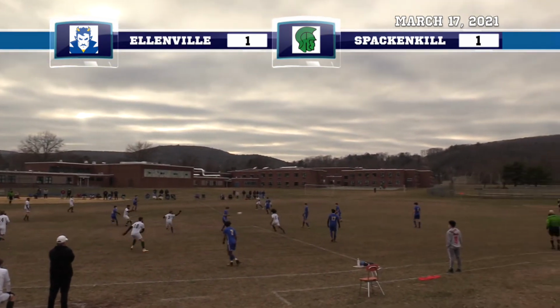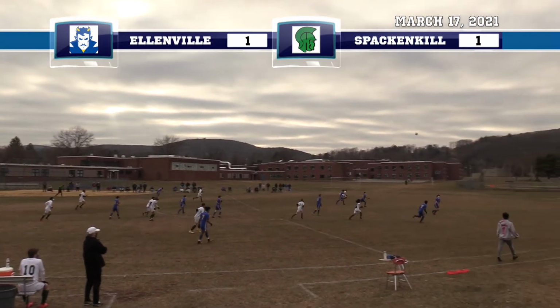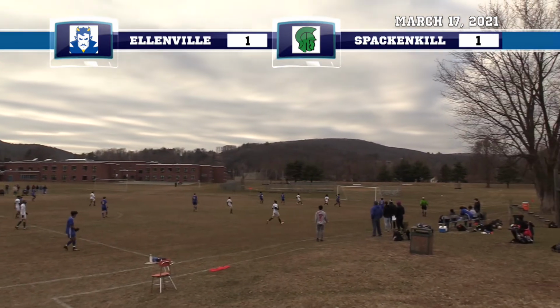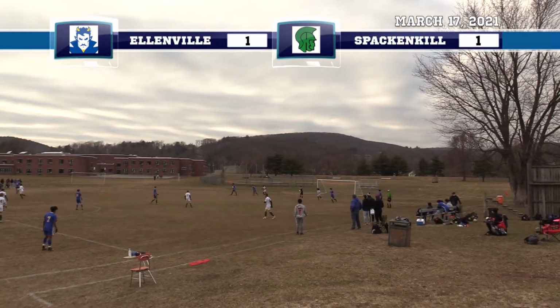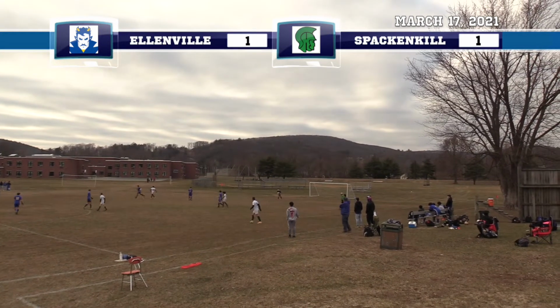Biswas does well to redirect that ball to his own players. Now this game has really kicked into life with both sides getting a goal. That will lift the confidence of both teams. They know they can score, so they know there's goals to be had out there.